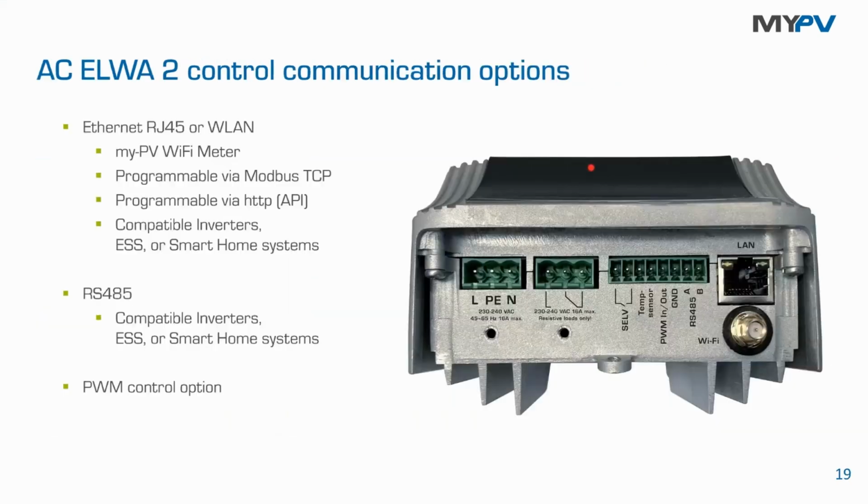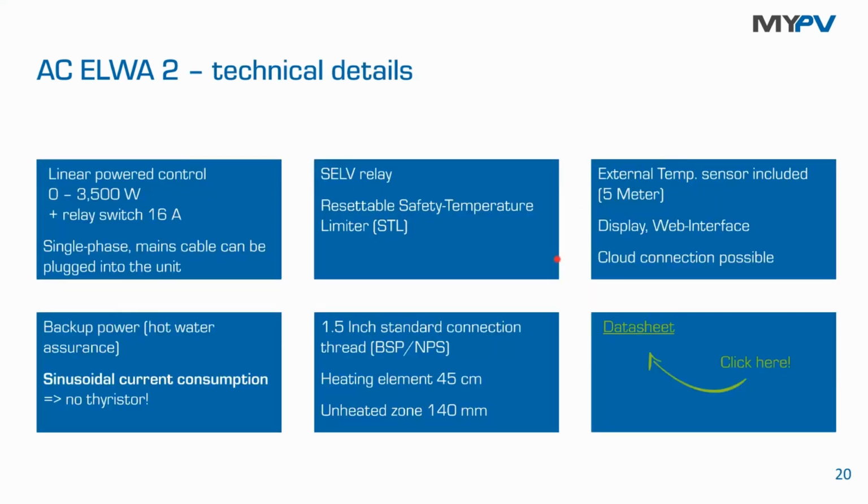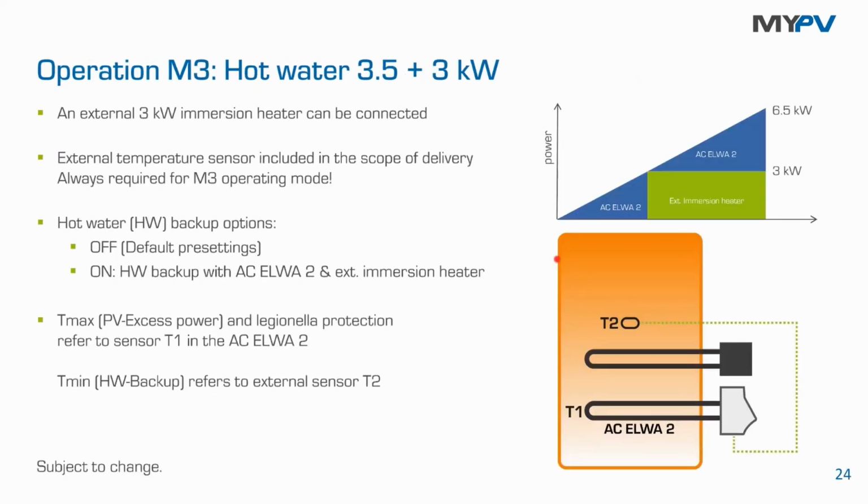Remember, I'm moving back on the slides. I told you that there's a relay contact for an external immersion heater. This is not a smart immersion heater. It's not linearly power controlled. It's just a switched one. And when you make use of this connection here, and when you make use of an external immersion heater, you expand your control range. And the way this works is described here on this diagram.